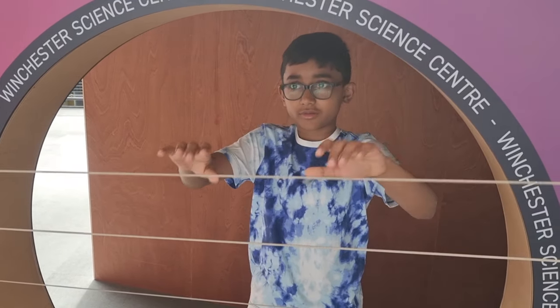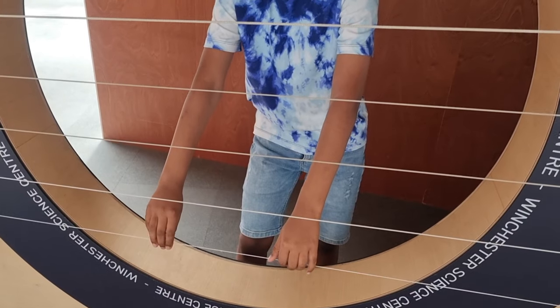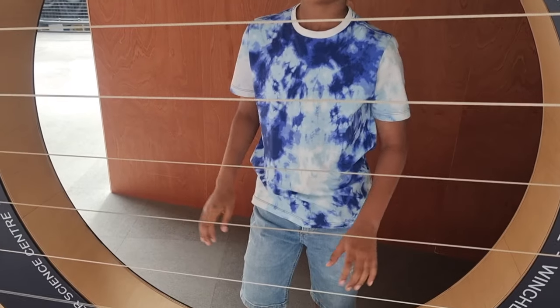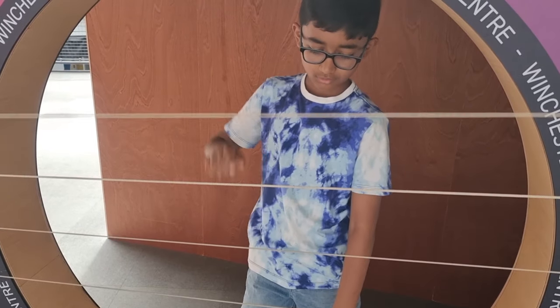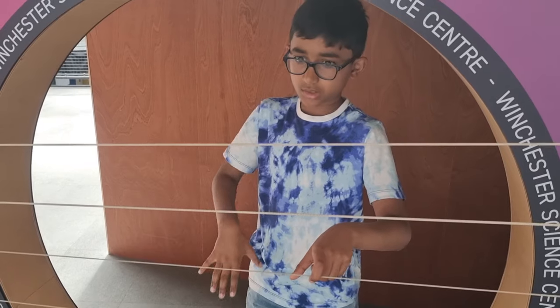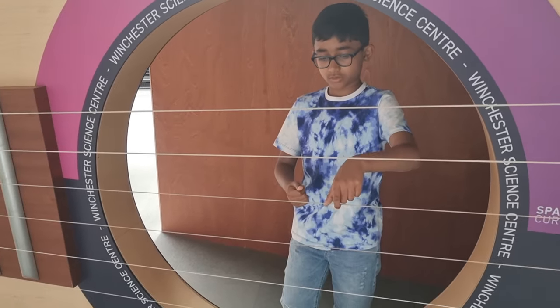What sounds. And where it's looser, it'll make loose, high soft sounds. Soft. Soft. Low. Low. In the middle, it's kind of like a mixture.